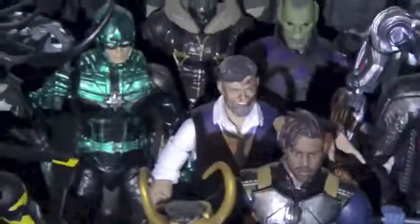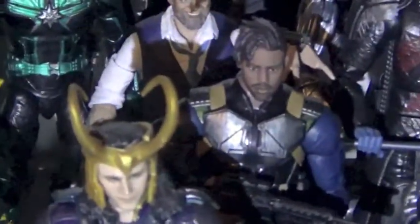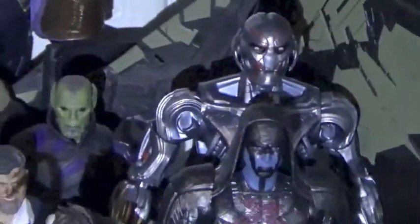And this also makes me smile. It's Ulysses Klaue, Andy Serkis. He has the little arm thing right there. And it just makes me smile. Erik Killmonger. This is how I wanted the Erik Killmonger figure, not like the evil Black Panther. He does come with the mask, but I thought it'd be best to show off the Michael B. Jordan head sculpt. And there is Ultron looking menacing.